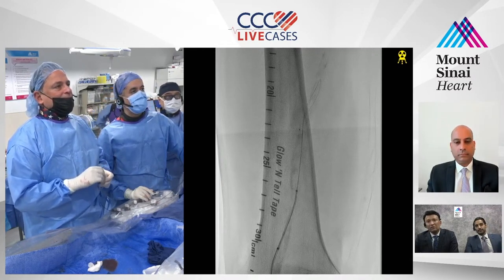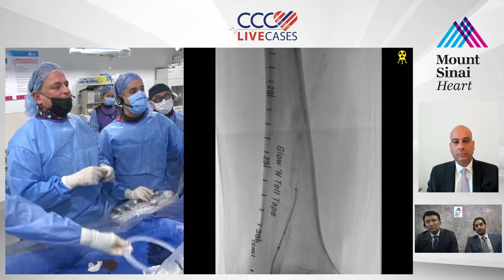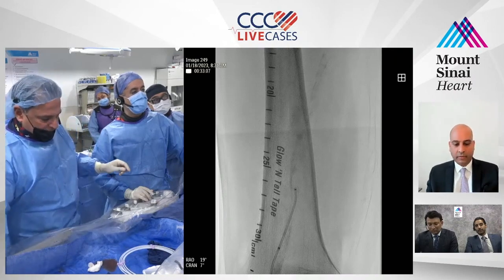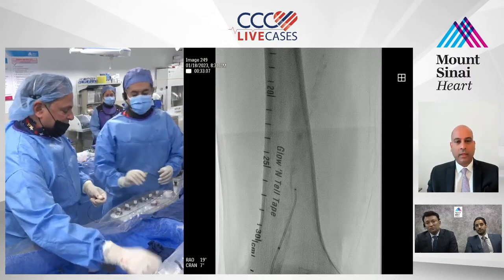Would you try a 0.035 system before using a reentry device, or just go straight to reentry? You want to go with a Terumo Glidewire? Because we're already dissecting, that's what I'm thinking. You want to go with the straight Terumo, because you're already subintimal at this point, right? Right. So I think we'll try a CTO Confianza, and if not, then we'll go with a reentry device. We can try.